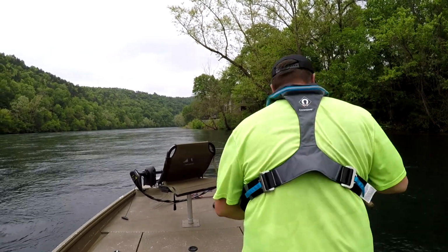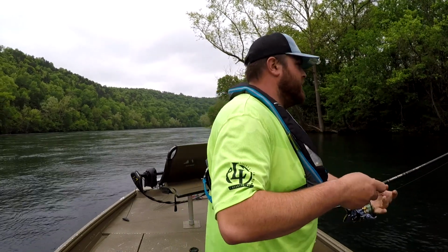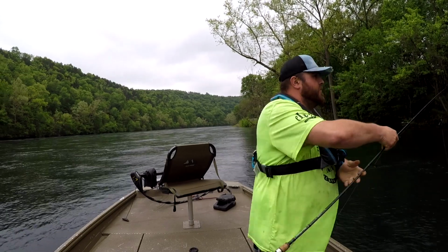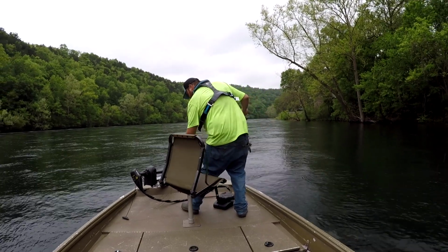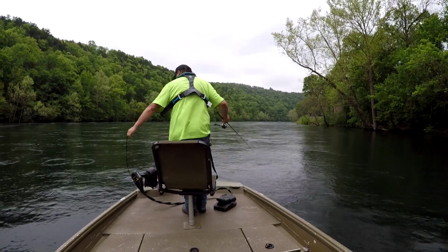And it looks like it is starting to rain. I figured that happened since I didn't put my rain gear on. If you put your rain gear on, usually the rain won't come, but as soon as you don't put it on, sure enough, there it is. Come on.